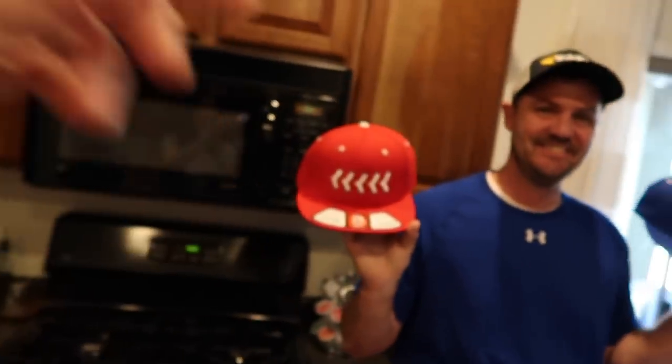Is this your club team colors? You might need to get one if it is. But also, I was just going to say, you can wear that with all your Philly stuff. There's other colors out there too.